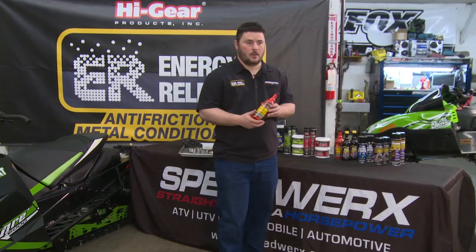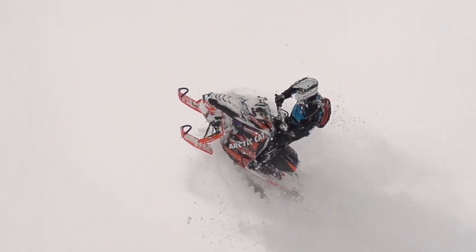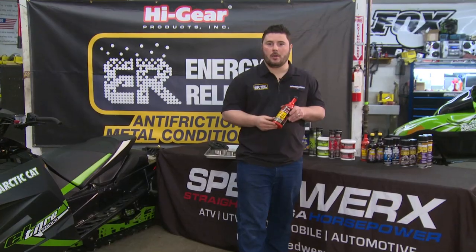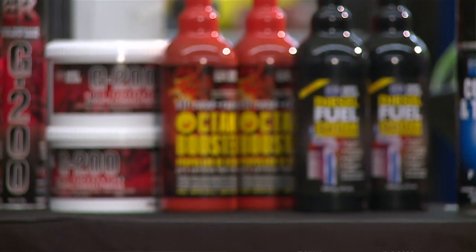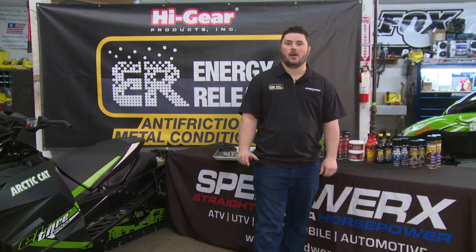Octane booster. You know, snowmobiling nowadays, everybody knows pretty much all the sleds require a premium 91 or higher octane fuel. I know just about every weekend we go riding areas and next thing you know you can't get premium fuel. Carry this little $10 bottle of octane boost with you and that's going to save you thousands of dollars when it comes time to having to rebuild your sled because you couldn't get the good pump gas.